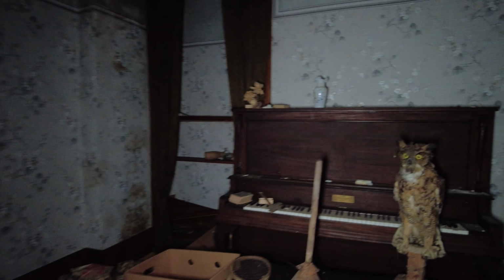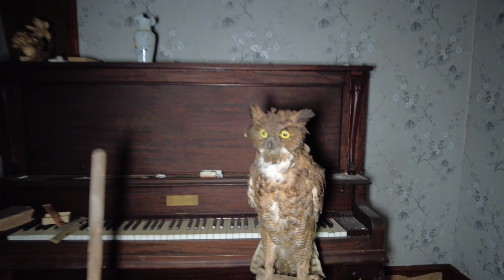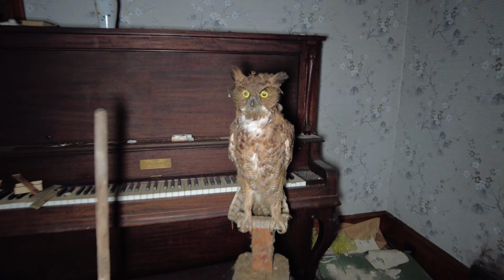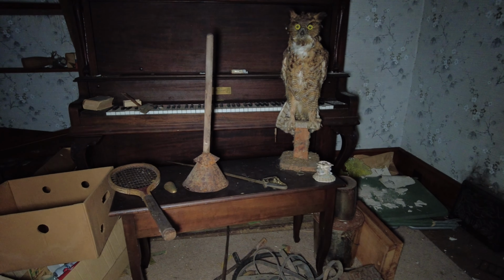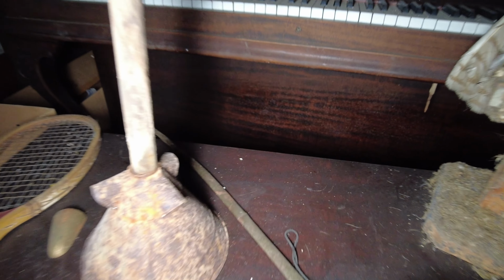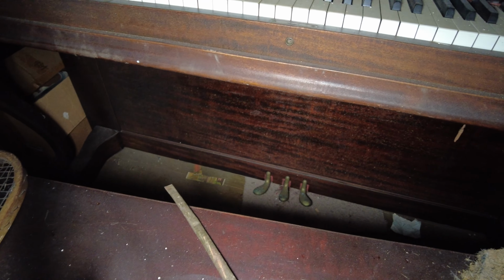You've got a piano, and you've got a stuffed owl. There used to be a lot more stuff in here. I'll put a link down below to Rhythm Rider's video from here and his photo gallery. Rhythm Rider was here a long time ago and there was way more stuff here, but a lot of it has disappeared over the years. It's probably been 5 years since Rhythm Rider was here. Yes. And yeah, there's a lot of stuff missing. I remember his photo gallery was really cool and there was a lot of cool stuff here.